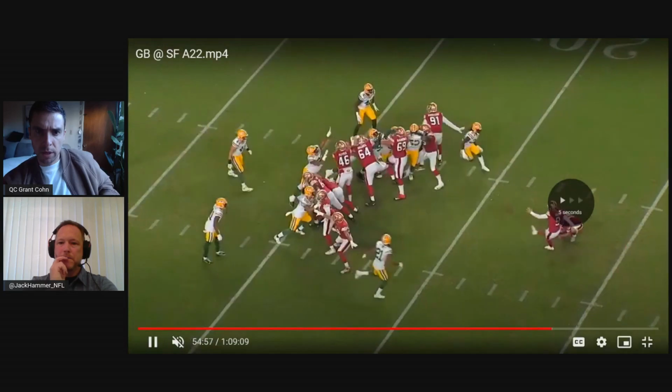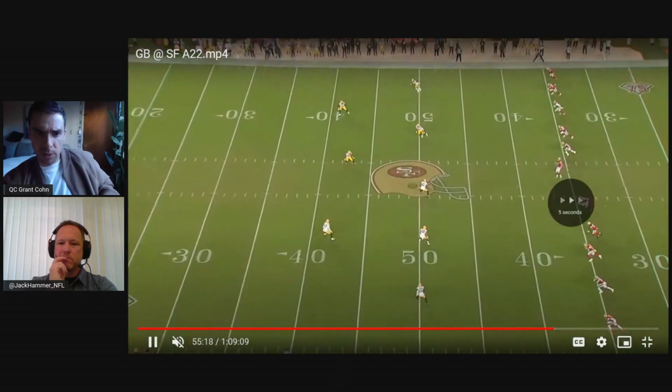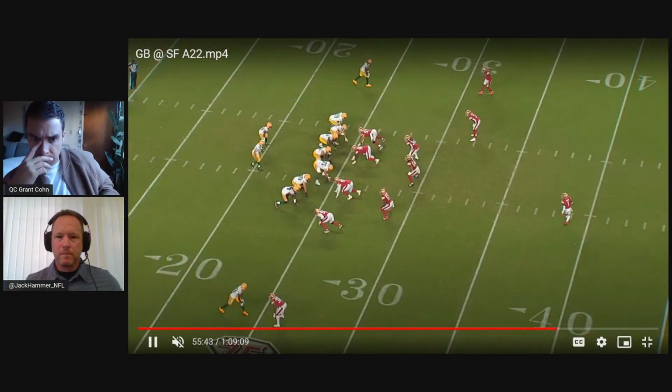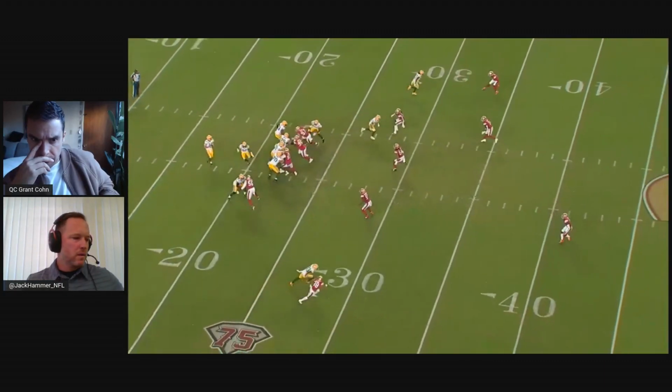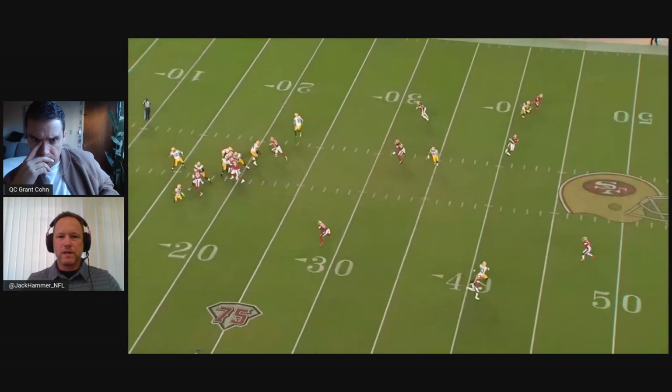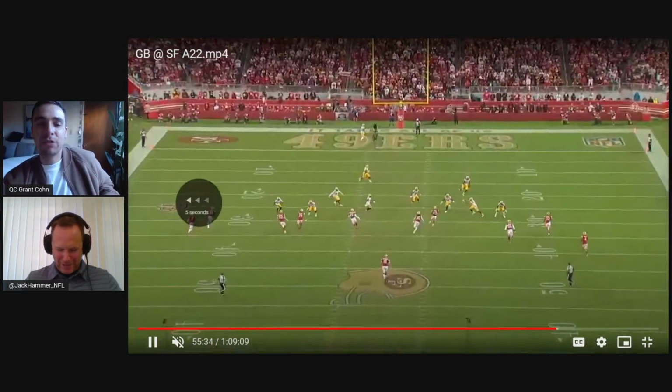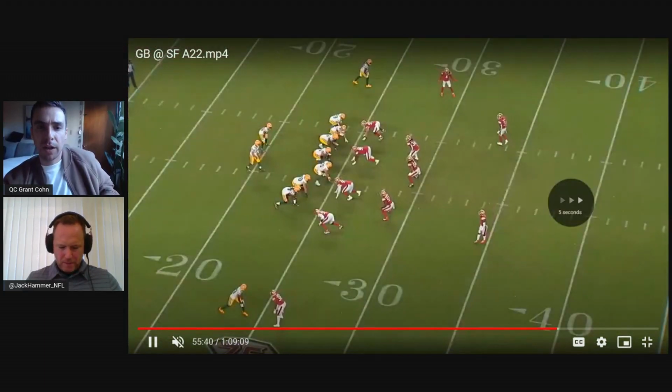Okay. That was a nice touchdown run. We've got 15 minutes left. Yeah, it was a good one. That was a really well blocked play there. All right, what's the score right now? Good question. I don't know. Okay, after they score that touchdown, they're okay.